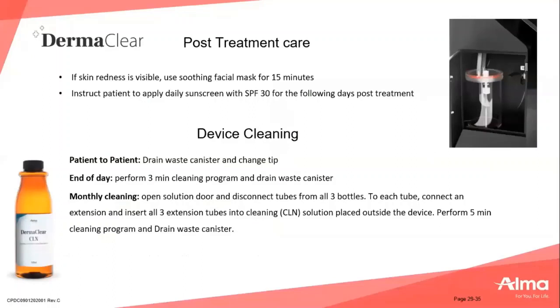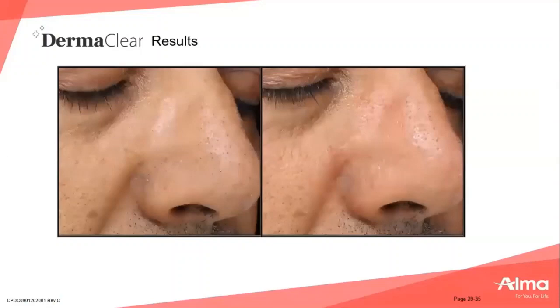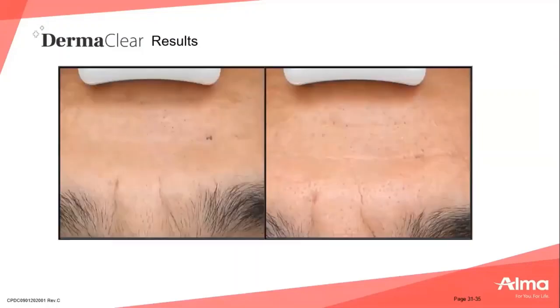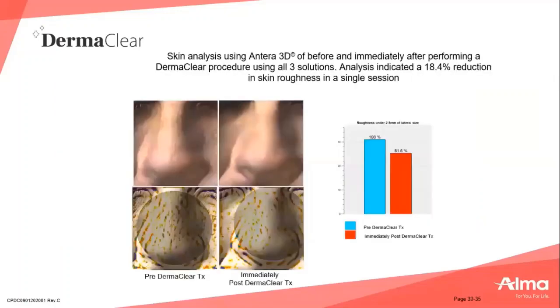So post-treatment care, as I said, we remove and drain the waste canister, and then at the end of the day, we perform a 3-minute cleaning process with our cleaning solution, which will clean all the pipes, the hand pieces, and the whole device. And then we also have guidelines for monthly cleaning. So let's look at some results here. Here you can see nice clean pores after one treatment with DermaClear. Here again, we can see a reduction in blackheads in the nose. And here a reduction in the blackheads that we can see on the forehead.